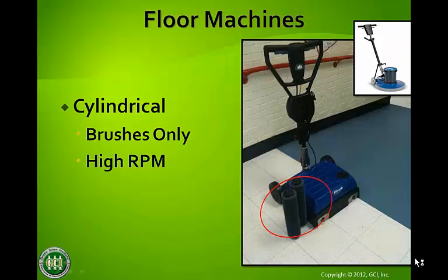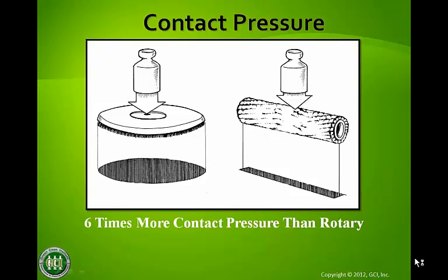Cylindrical floor machines came along about 10 years ago, and as you notice in the red circle there, it uses brushes. Now these brushes, instead of running at 175 RPMs, are typically running at around 1300 RPMs. And you see the rubber ramp that we've got positioned right here. The reason we're showing you this is because this is an area that with rotary machines we couldn't get clean. Take a cylindrical brush unit on these rubber mats, and I guarantee you it will come clean. The reason is because you have contact pressure.